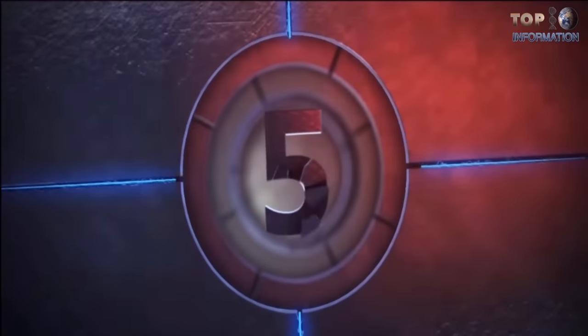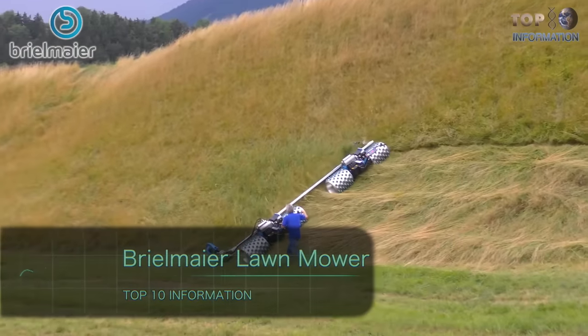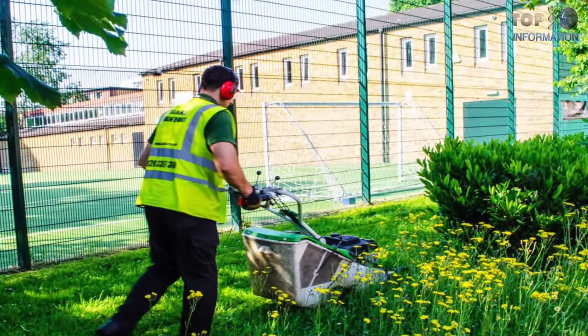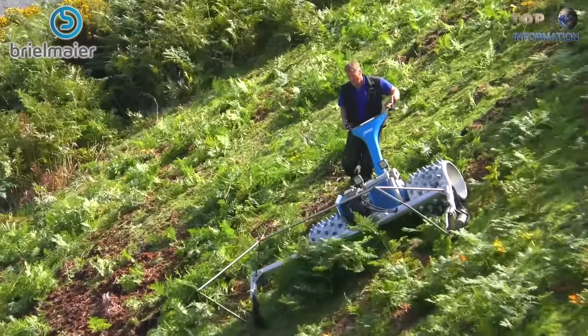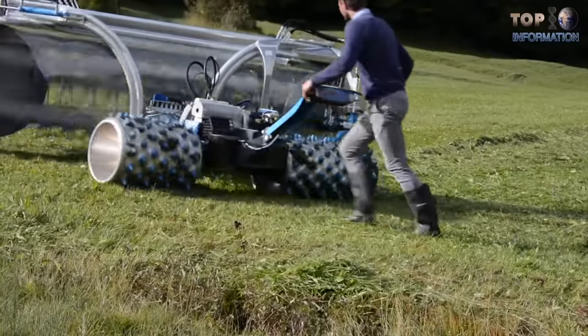Number 5. Brielmaier Lawn-Mower. Maybe you are tired of cutting overgrown grasses in the lawn, and perhaps you are lazy too. Introducing the Brielmaier Lawn-Mower, an innovative solution for cutting grass and unwanted plants on large areas of land.